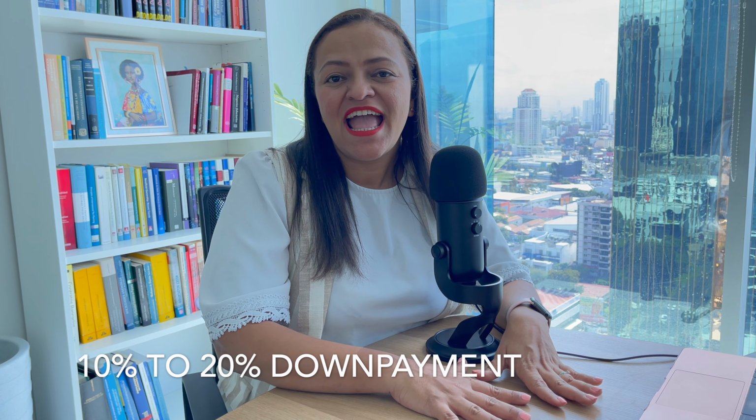But if you are going to buy with the bank and in the mortgage, you might need sometimes to apply for the mortgage and get a promissory letter from the bank and get everything ready to sign the transfer deed. Normally, the down payment goes from 10 to 20%, and the balance is paid once the transfer deed is signed.